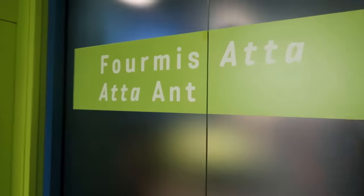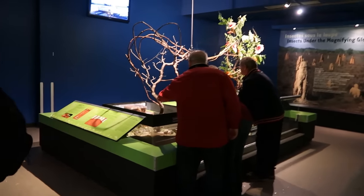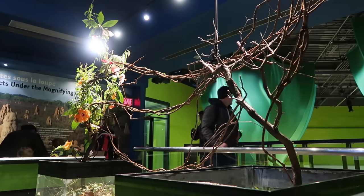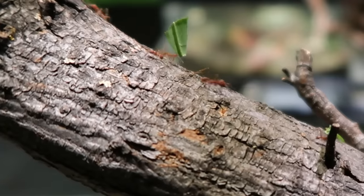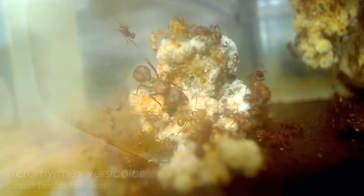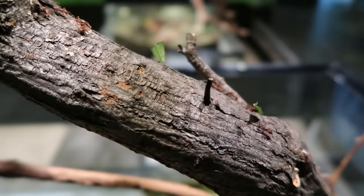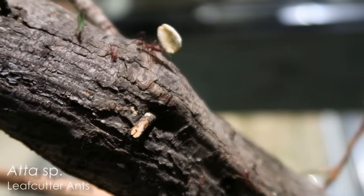AC family, welcome to the Atta exhibit, an impressive 7-year-old colony of leafcutter ants. Now, if you're new to leafcutter ants, let me tell you, these ants are some of the most mind-blowing ants ever. Last year, we covered them in an episode featuring a desert species of leafcutter ants, which I highly recommend you watch after this video. But these girls are a tropical species of leafcutters from South America.